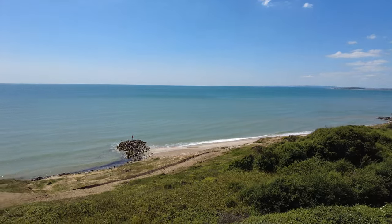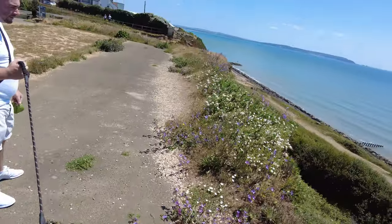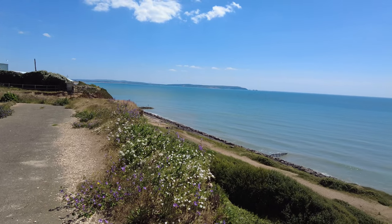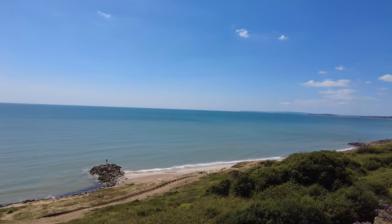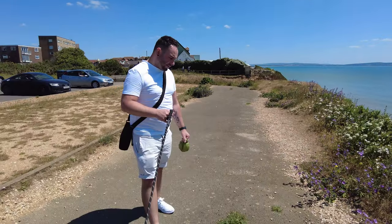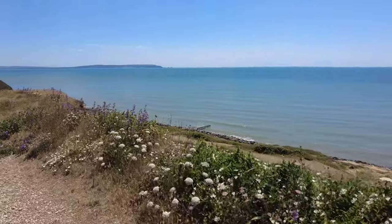Look at that. Very nice. The girls are enjoying it. That's the Isle of Wight. You've got the Needles on the end, with the lighthouse. You picked a really perfect day, because it's sunny, but it's not ridiculously scorching hot. So we're going to try and find a way down to the bottom and have a little wander. Very pretty.